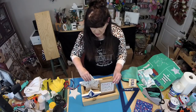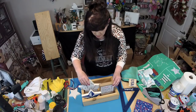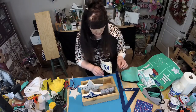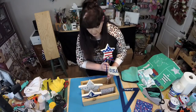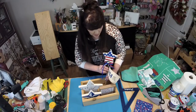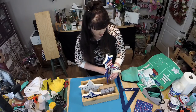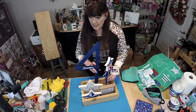This I'm gonna put something in the bottom so it sets up higher because I don't like things all at the same height. And then my mason jars are gonna go back here. And then my flag and my star, these will go in my mason jars. And then we'll have our little door tag that I think we're gonna even tie to this. I'm thinking that's how it's gonna work. But how cute is that gonna be?